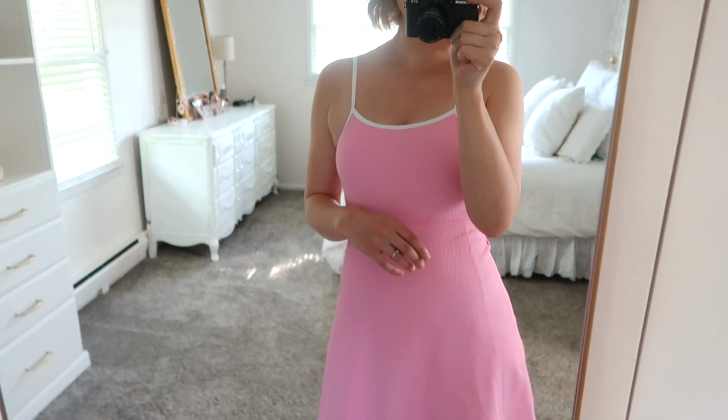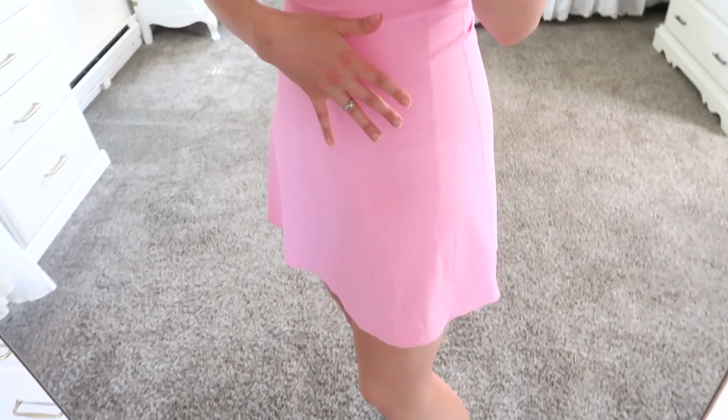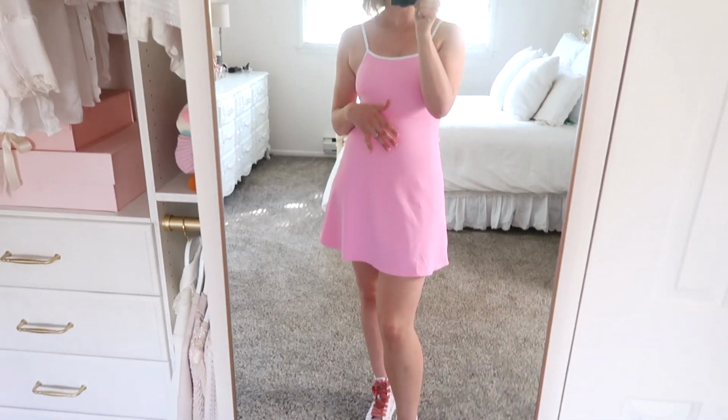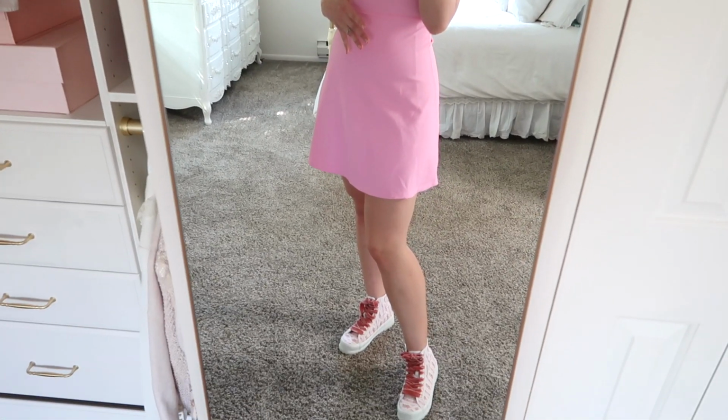I love how this one too is a little bit longer because most of the tennis dresses that I've tried have been too short. Even with the shorts underneath them, they just hit an odd length. They're not flattering for my height, but this one is actually long enough. I just think it's super flattering and very easy to throw on if you like going out and walking and going on bike rides and you're just very active when it's super hot out. This is just something that's super comfortable for that.